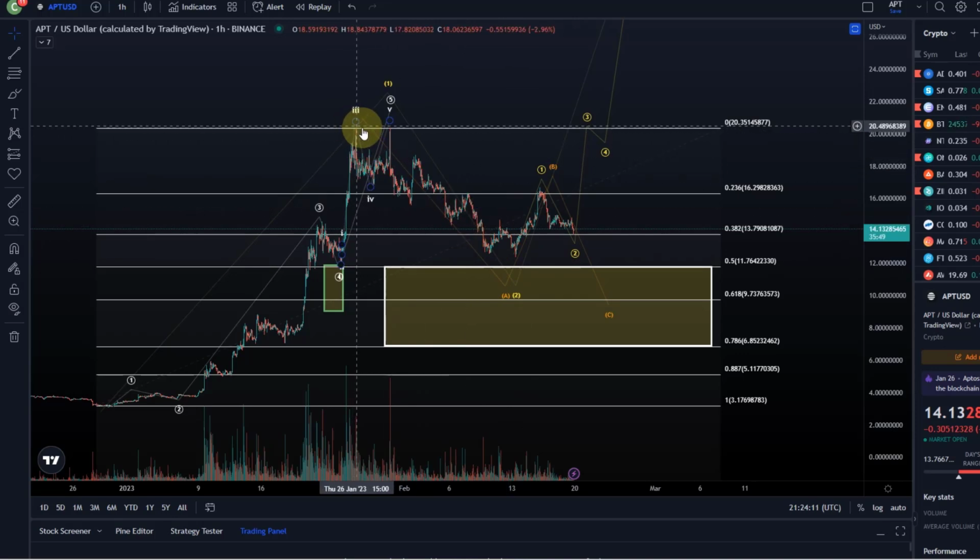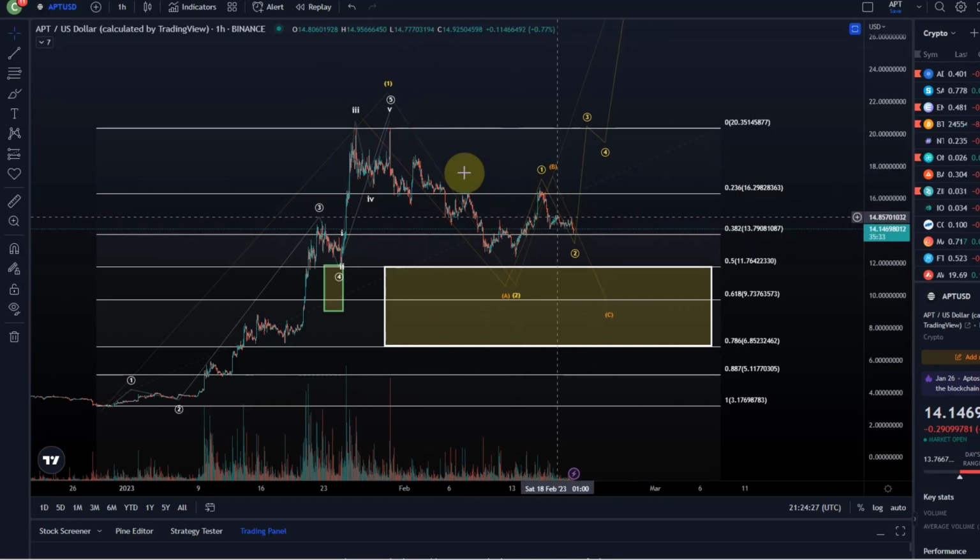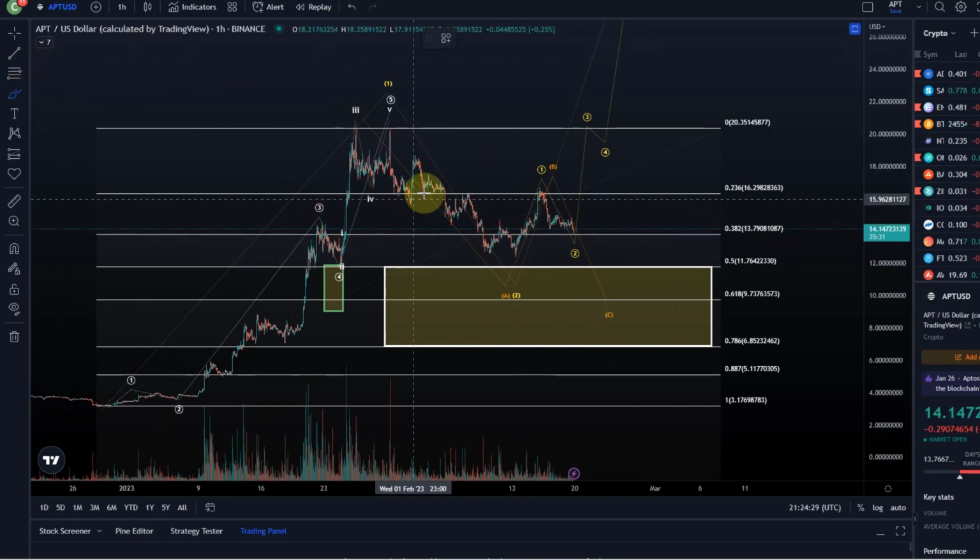I'm always getting annoyed when a wave 2 doesn't really reach here the 50% retracement. I mean, you can see that when it broke below the 38.2 fib level here at 1379, you would normally assume it will come down to the 50% fib, and it didn't. But maybe it will do it eventually. Depends on which level we are holding now. I did highlight them all to you now, and you know what to look out for.